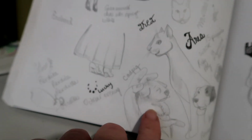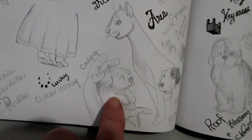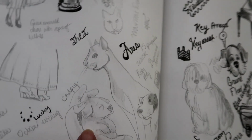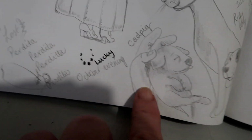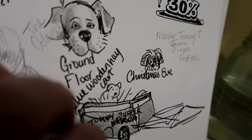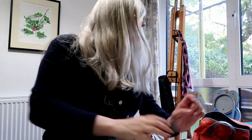And this is Cad Pig. So, you know, pigs on a farm, if there's the runt, they call it a cad pig. So she was named Cad Pig, and she was one of the puppies that was in the cart being transported home on Christmas Eve.